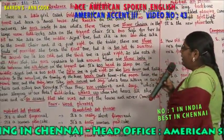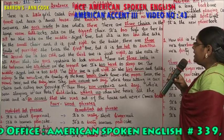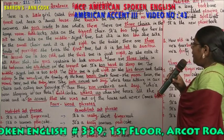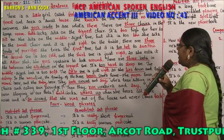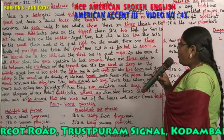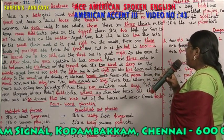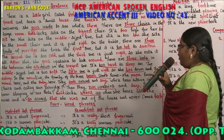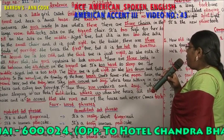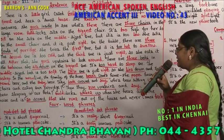There is a little girl called Goldilocks. She is walking through a sunny forest and sees a small house. She knocks on the door, but no one answers. She goes inside to see what's there. There are three chairs in the large room. Goldilocks sits on the biggest chair. It's too high for her to sit on. She sits on the middle-sized one, but it's too low. She sits on the small chair, but it is just right.